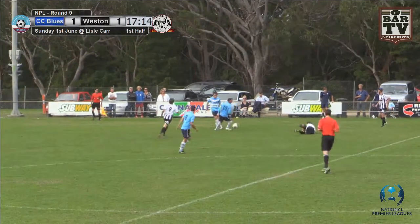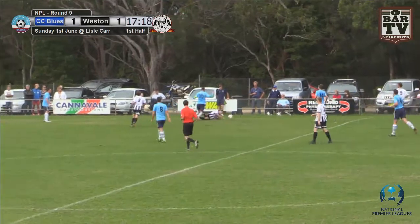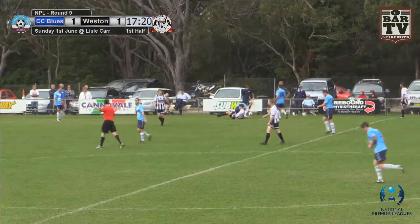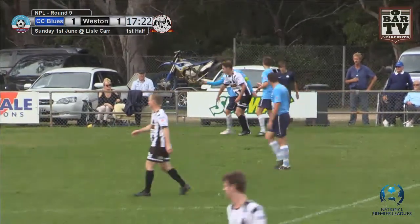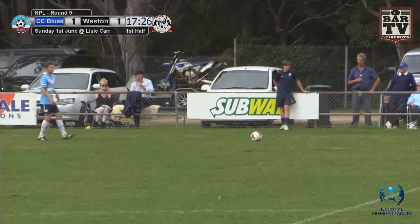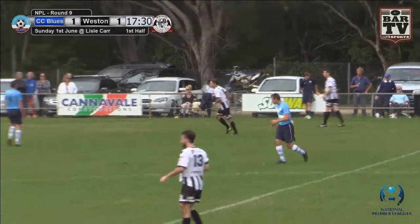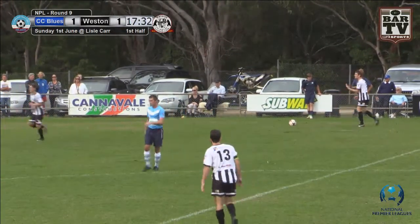The two number 10s go shoulder to shoulder. Great to see. Maguire wins out, but McDermott on the ball again. Oh, it's all happening. Fantastic stuff. Great little battle there between Maguire and McDermott. It's good there. McDermott just gave him a bit of a tap and say, well done, mate. Plenty more to come there in the middle.